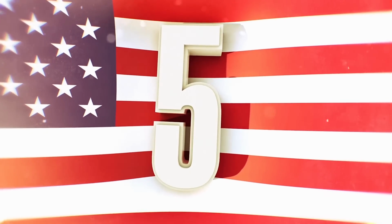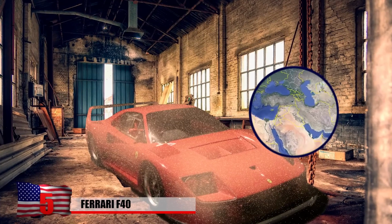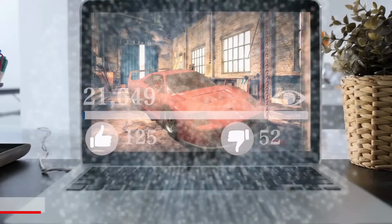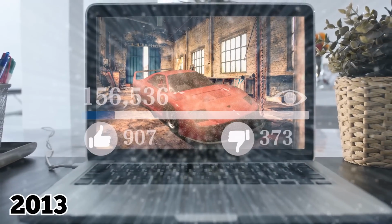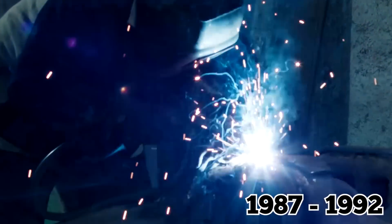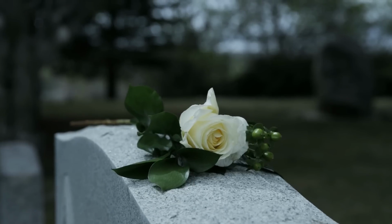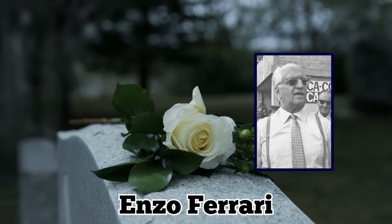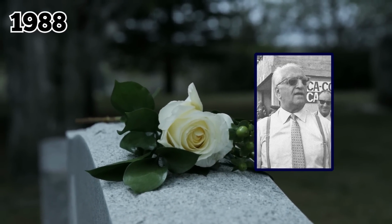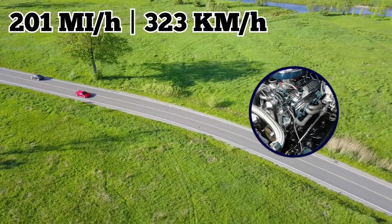5. Ferrari F40. Imagine finding a Ferrari F40, one of the most famous supercars ever made, abandoned in a random field in Iraq. That's what happened in 2013, when a photo of a dusty F40 went viral on the internet. The F40 was built from 1987 to 1992 to mark Ferrari's 40th anniversary and to compete with the popular Porsche 959. It was the last car that Enzo Ferrari personally approved before he passed away in 1988. It had a twin turbocharged V8 engine and could reach a top speed of 201 miles per hour.